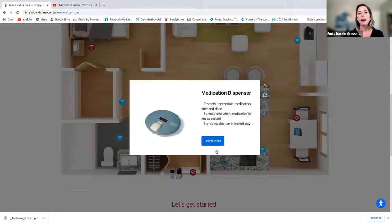The way that it works is when it's time to take the medication, the device itself will have a red blinking light and an alarm letting the person know it's time to take their medication. And similar to the other technology, you can customize it in different ways. So for my dad, if he doesn't take his medication out of the device within 5 minutes of the device sounding, then he will get a phone call reminding him to take his medication. If he still doesn't take the medication, then I receive a text message that he hasn't taken the medication from the device, and I can follow up with him and see why he hasn't accessed his medicine at that time.